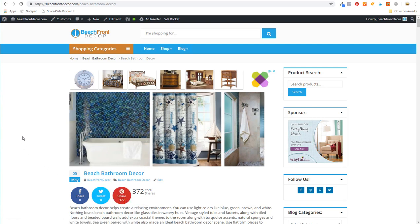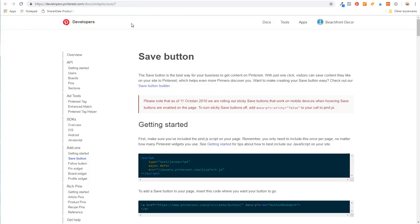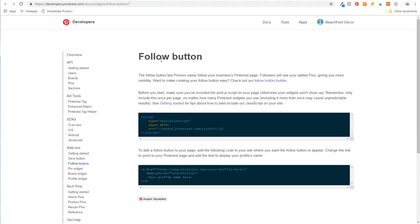So these are really important things that will help you get more traction to your website. The other things you want to keep in mind are Pinterest buttons and Pinterest widgets. These are a little bit more advanced, but if you come over to the Pinterest guide, developers.pinterest.com, they go through a lot of different things here. I'm going to go through this in a little bit, but you can add the save button to your website. You can add the follow button to your website. Both of those will allow people to easily save things from your own Pinterest website. You can save things a lot easier from your website, and people can also follow you on Pinterest.